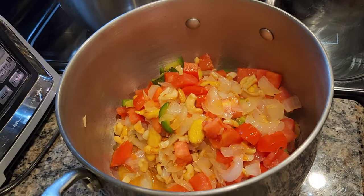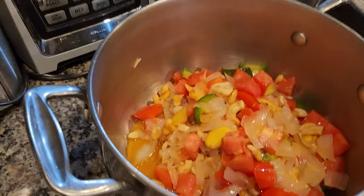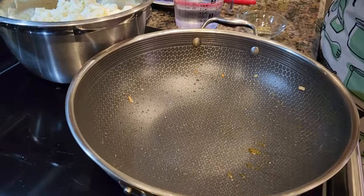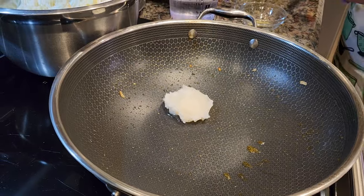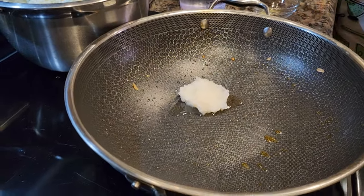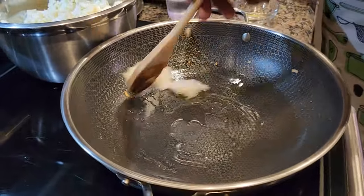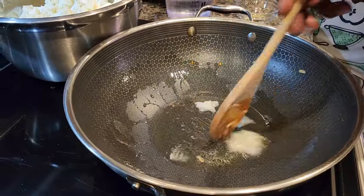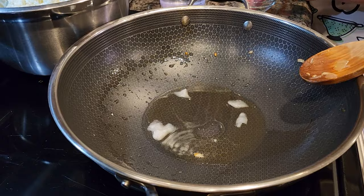Okay, so now. That's our base, transfer to our pot. Now we're going to put some more oil in it. Awesome sauce. Here we go. We're going to use some more of the coconut oil, because now it's time to make our wonderful sauce. Lots of it. Now you're going to do the spices. Now it goes in the spices.